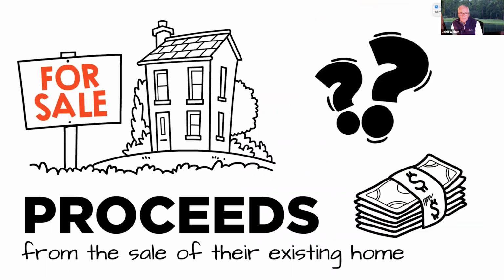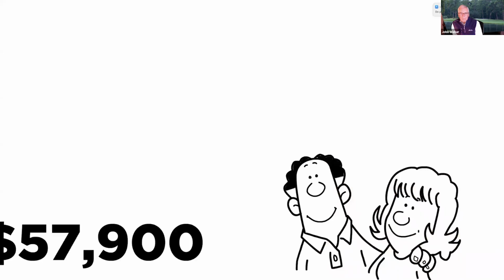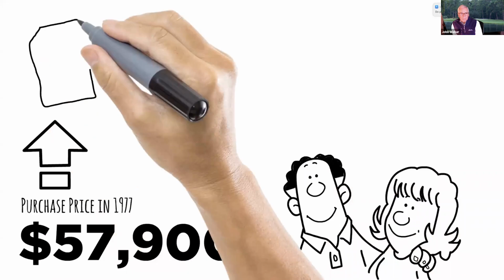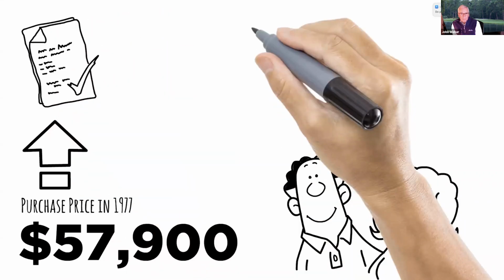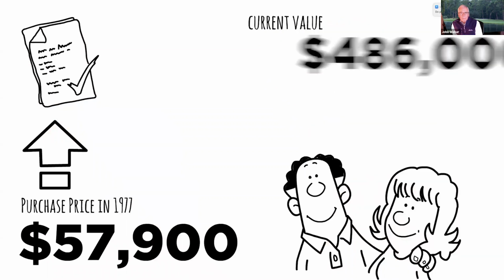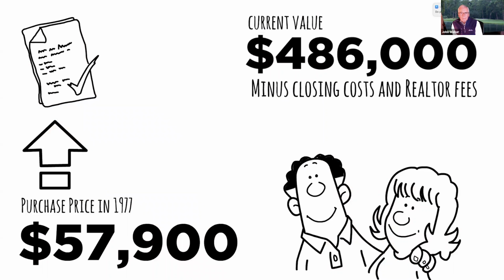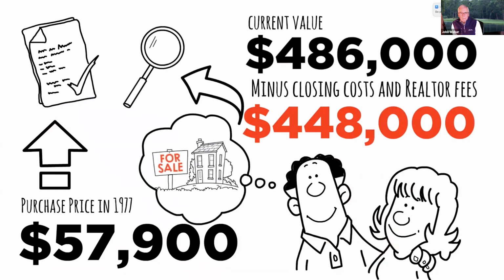Tom and Sarah purchased their current home in 1977 for $57,900, and now they own their home free and clear. A trusted realtor in the area told them that their house is valued at approximately $486,000. After closing costs and realtor fees, they'll net about $448,000 when they sell their home. So, with a budget of $448,000, Tom and Sarah begin the search for their dream home.